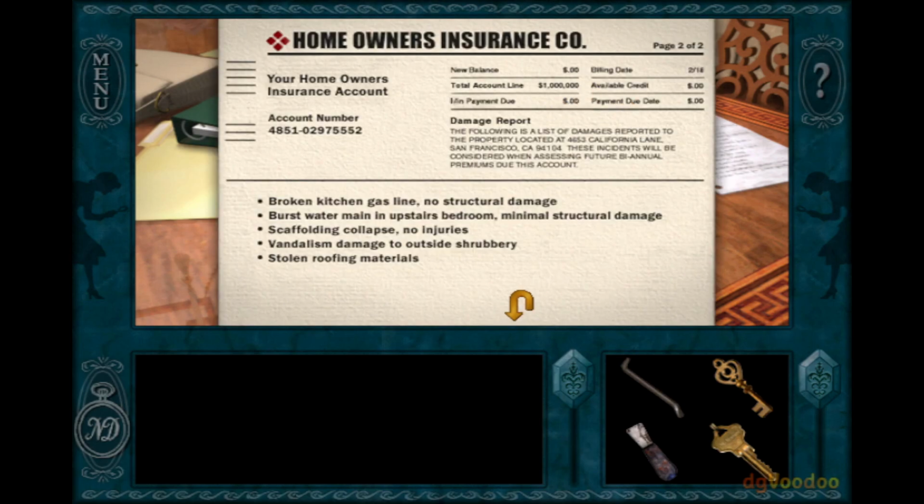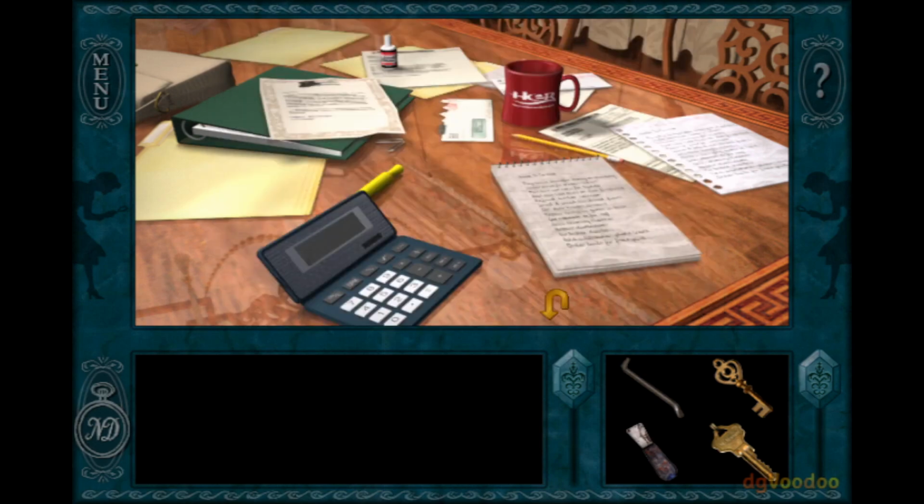Homeowner's insurance: broken kitchen gas line, no structural damage; burst water main in upstairs bedroom, minimal structural damage; scaffolding collapse, no injuries; vandalism damage to outside shrubbery; stolen roofing materials. Okay, damage report. Right. Oh, that's the... that.